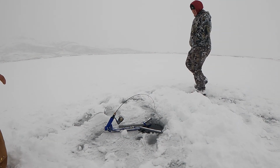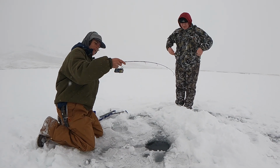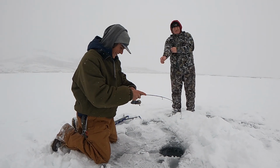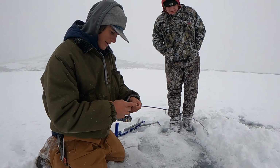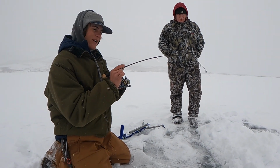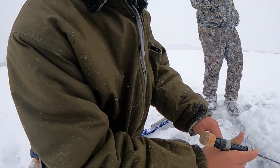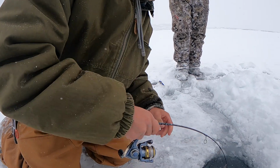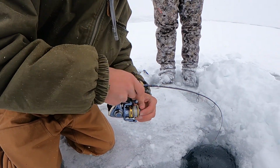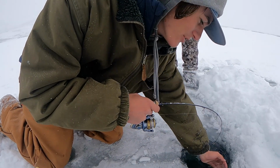You got him. Thanks to Benny, Tyler's brand new birthday rod just got smoked. Hopefully it's that big pig daddy. Oh yeah, it feels like a good fish. It's a real good, oh yeah, it's a good fish. Oh baby. You hear the clink of that drag? It sounds sexy.